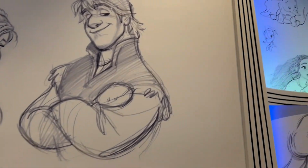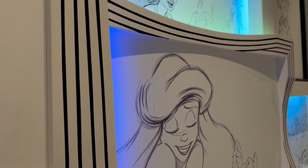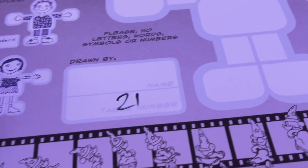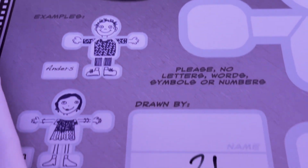Dinner this night was at Animator's Palate, and we were told to arrive a few minutes early because this was our animation show night. You're given a template and some markers to draw your own character, which will later be a star in the show.